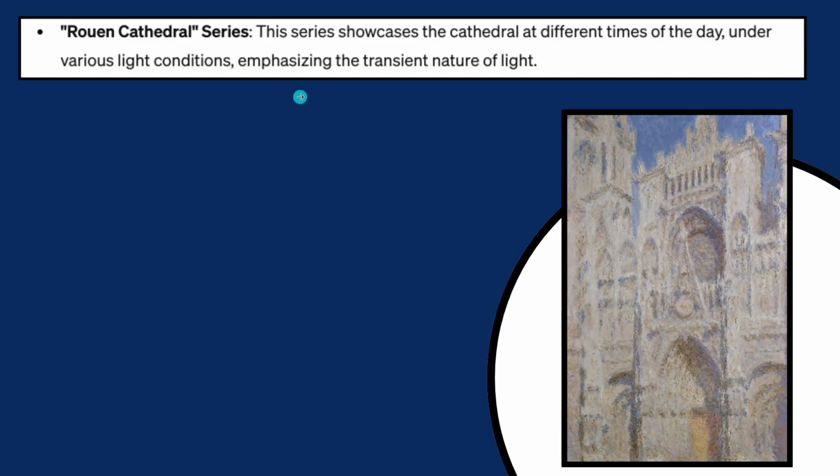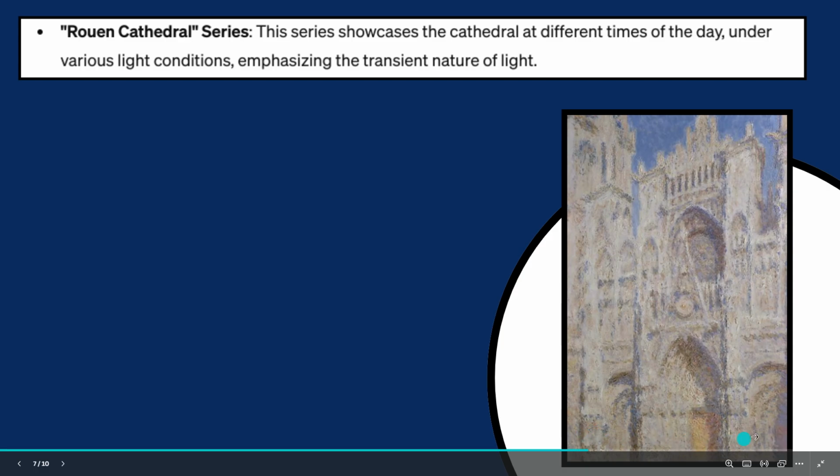The Rouen Cathedral series. This series showcases the cathedral at different times of day. Remember that theme of a lot of the paintings being different times of day or seasons under various light conditions, emphasizing the transient nature of light, or how light changes, even over a short period of time. Clouds can impact how things look dramatically, and when you're painting, if you can kind of capture that, it can make things more interesting.